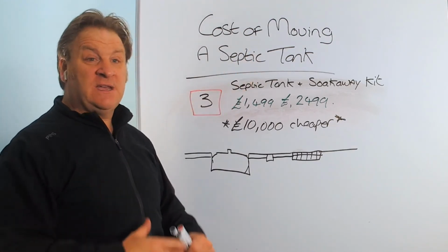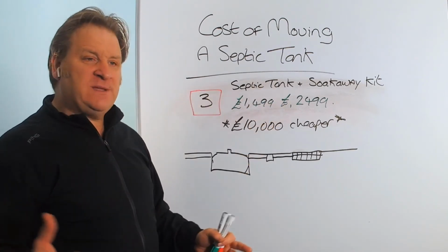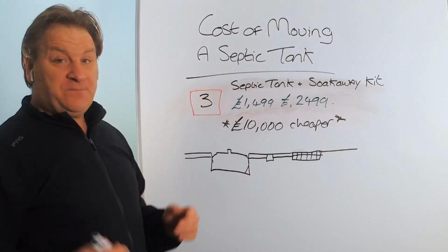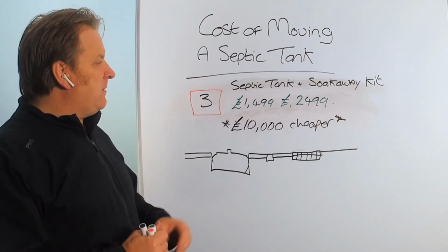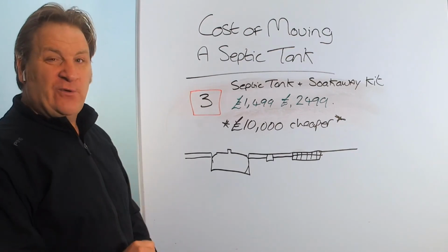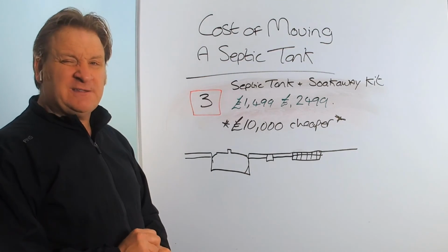So yes, you can move a septic tank. If you can get a firm in to do it, option one, option two, pay them anywhere from 10 to 15 grand. Or if you're feeling confident enough, or you know a local builder, I'd get myself a septic tank and soak away kit and let him get it in for you, which will take him 2, 3, 4 hours to do. And as I said, it'll save you about 10,000 to 11,000 quid.